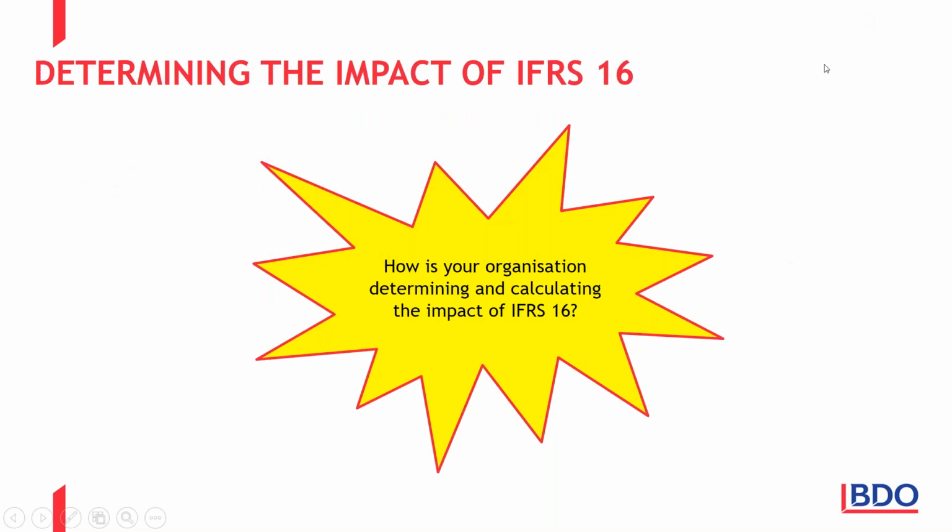So out of that, and if you look at the newspaper articles and conversations, I think it's very important to say, how is your organization determining and calculating the impact of IFRS 16? Because people want to know.